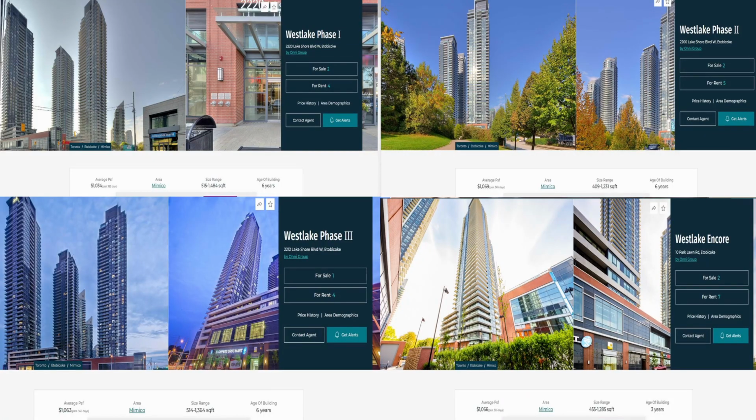To start off, there are a total of 4 towers in this project. Westlake Phase 1, 2, and 3 are within the Westlake Village, and the final phase, located at 10 Park Lawn, is called Westlake Encore. It is actually 3 years younger than the first 3 phases.